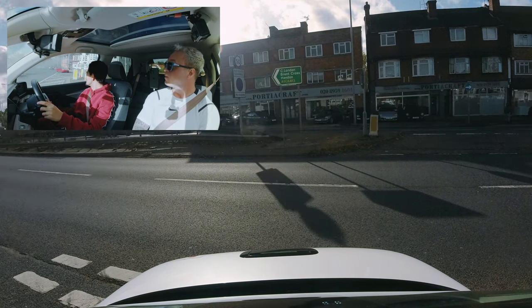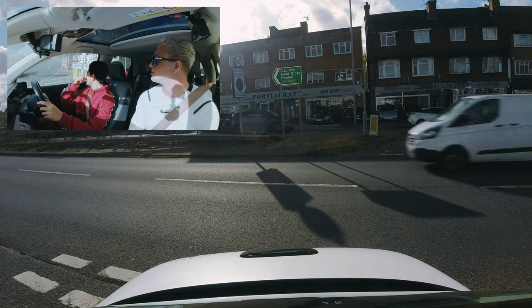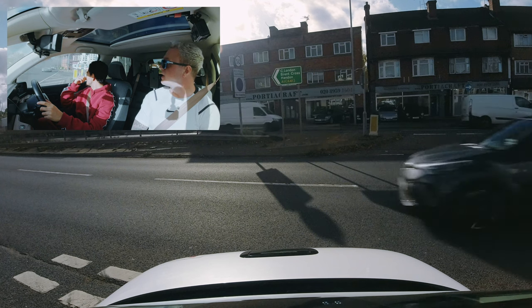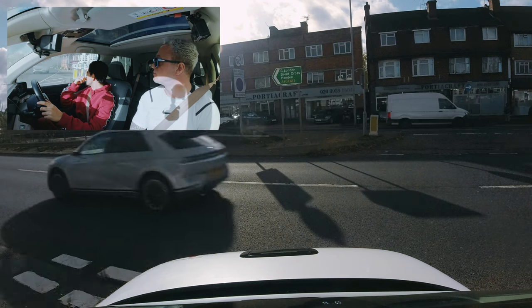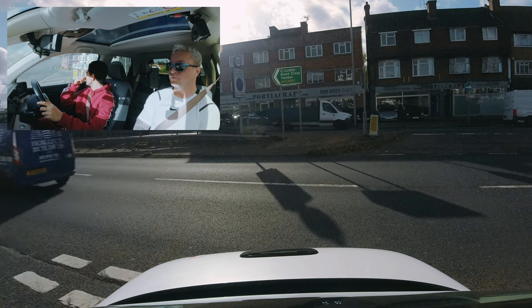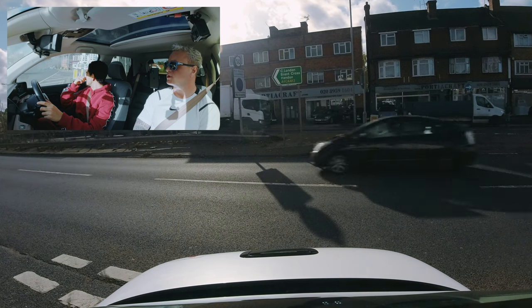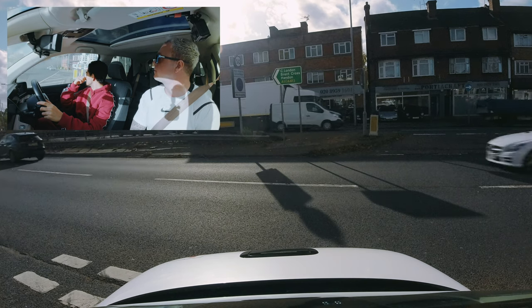Yes, a dual carriageway. Correct. This is one of the big main roads at Mill Hill. Also used at Hendon Test Centre too. Yeah, it's quite busy. Trying to see the name of the road. It's called Watford Way.